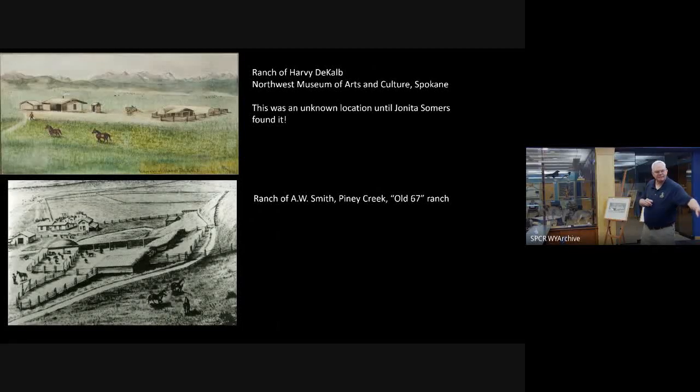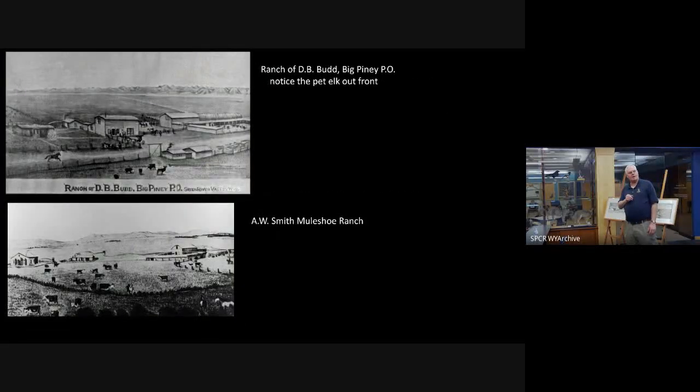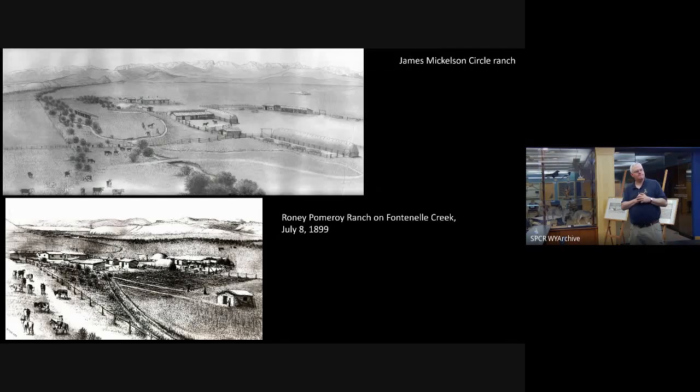The Old 67 is near Big Piney. The ranch of D.B. Budd, this is actually the founder of Big Piney. And that building is right across from the high school. But he had a pet elk that Houghton included as well. The Mule Shoe is nearby.